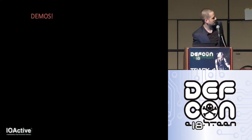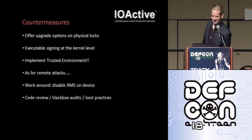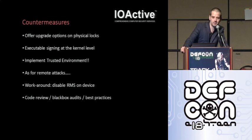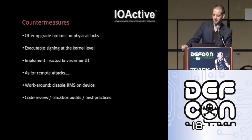Yeah, if we could just go back to the computer again. So countermeasures. The obvious physical countermeasure, of course, to prevent the walk-up attack, is to offer upgrade options on the physical locks. That's where you have a unique key for each of the locks. Of course, you want to take this into your own hands. You could just drill a hole and put a padlock on it or something.